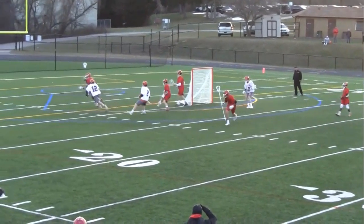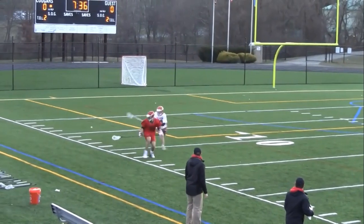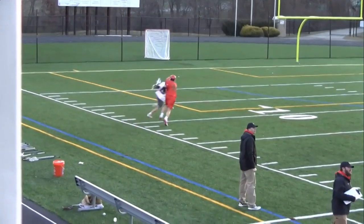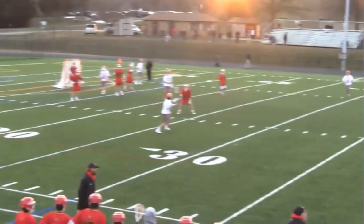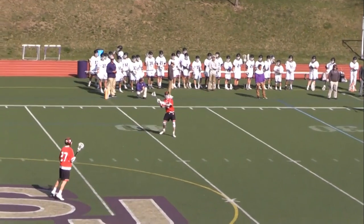Hit from the side. Love the no call there. Ooh, missed. Aha. All right, now look. Sprint away with it. Nope, nope, nope. I like it. All right. We delay that whistle, and we get a nice, clean restart, and everybody's happy.